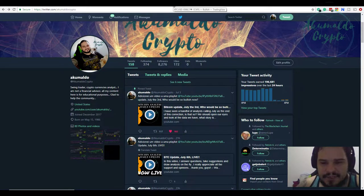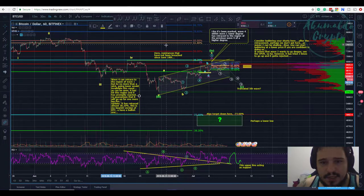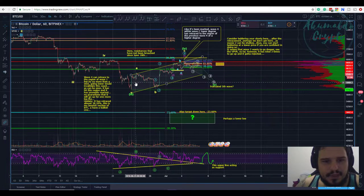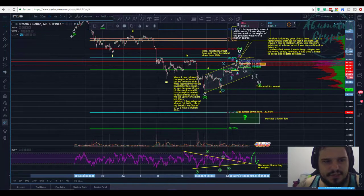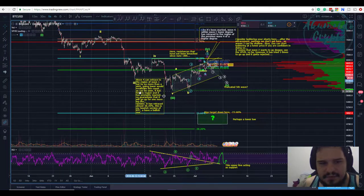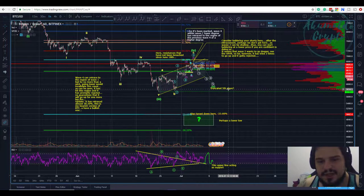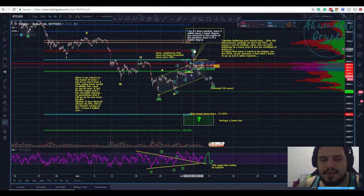I'm gonna present two different scenarios for Bitcoin. One is a bullish one and an alternate count for a bearish count. The way I have labeled here, we would have finished this whole correction, this whole wave down, as a three. Then we would need to correct a little further down, or perhaps a truncated fifth wave, or perhaps a double bottom, to finish this 1, 2, 3, 4, 5. And what we would have here is wave 4.